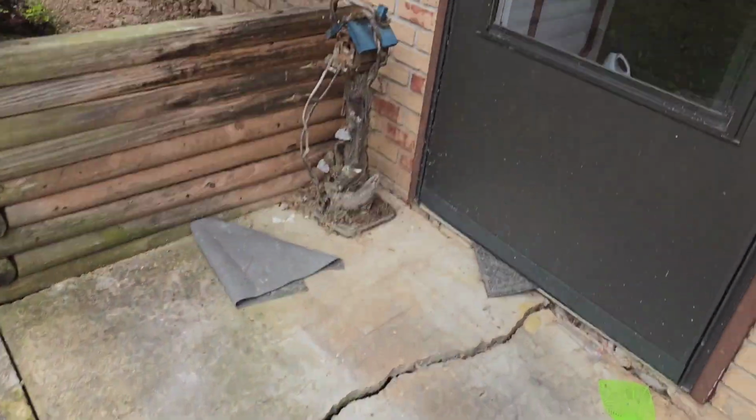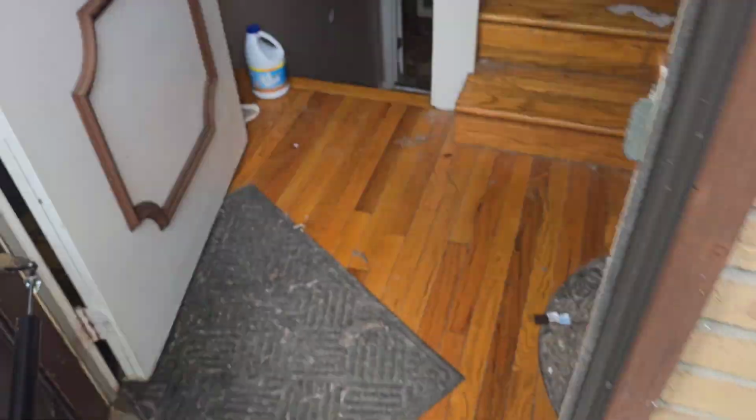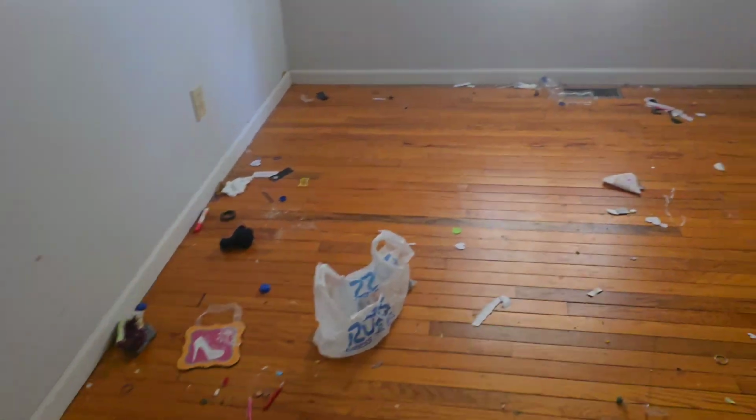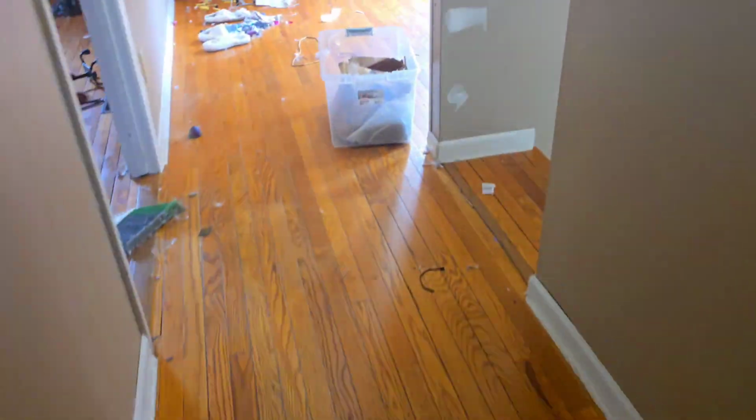All right, here's a quick walkthrough of the upstairs. Again, the customer just wanted big items removed. She said don't worry about sweeping or picking up the small stuff. So we got all the big items picked up. Furniture, mattresses, bed sets, everything upstairs in the 3 rooms. Bathroom, there wasn't much in there to begin with.